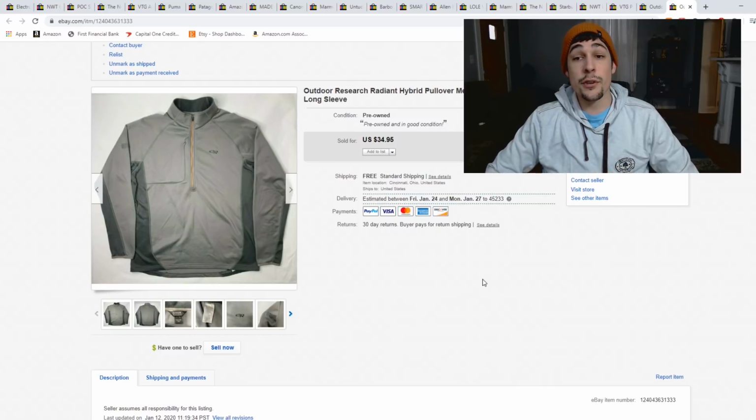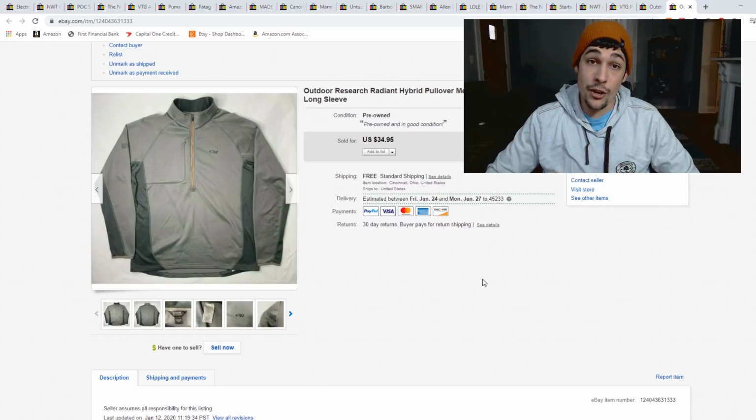This is Outdoor Research. This was a half zip lightweight jacket, and it ended up selling for the full price of $35, and I only had this in my store for about 2 weeks before it sold. Hiking brands are great to look for. I can't stress that enough. I sell a ton of them. Maybe it's because it's something that I'm interested in. That's why I find them so often. I'm not really sure, but I sell the heck out of them.